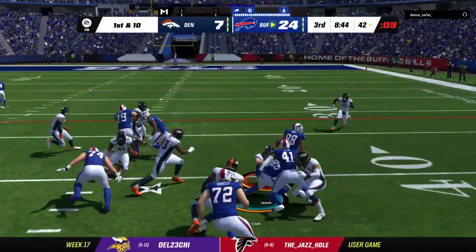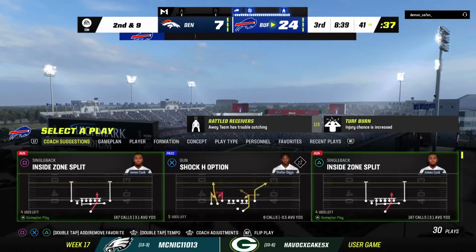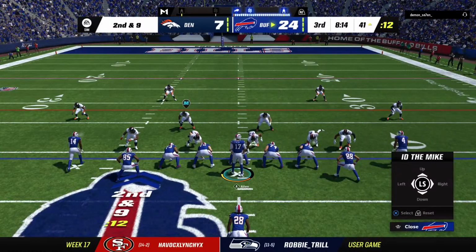They run the counter with Cook, and very little there. He might have gotten a yard. Yeah, I think he got a yard to the 41. Here's 2nd and 9, just a yard on that last run.